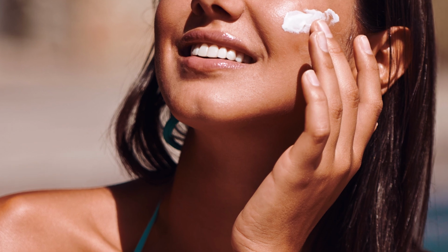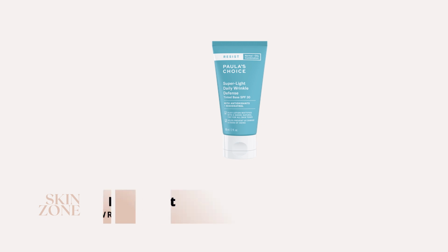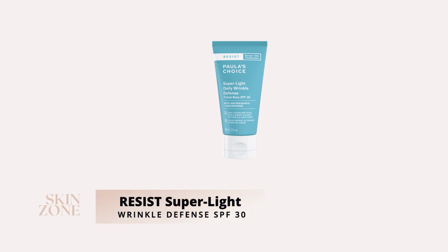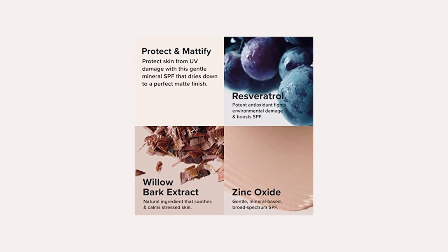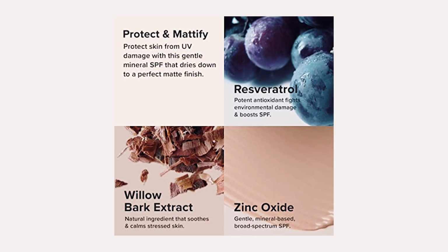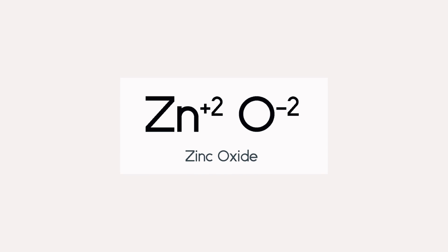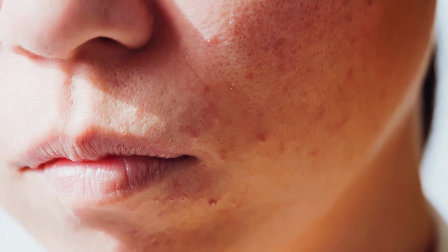Finally, sunscreen is important for everyone, including those who suffer from acne. We recommend Paula's Choice Resist Super Light Wrinkle Defense SPF 30, a sheer tinted moisturizer with mineral SPF protection packed full of antioxidants. This sunscreen contains zinc oxide that reflects UV rays from being absorbed into the skin. Zinc oxide is also anti-inflammatory and healing, perfect for sensitive and acne skin types. With a light tint that warms to your skin tone, it evens out your skin tone, giving you a beautiful glow.